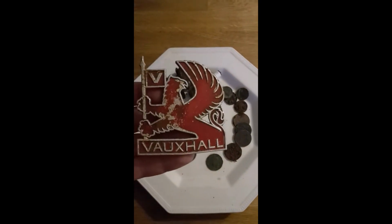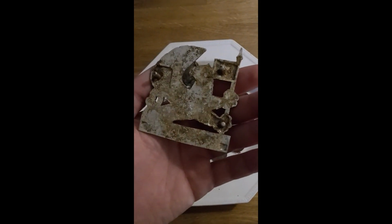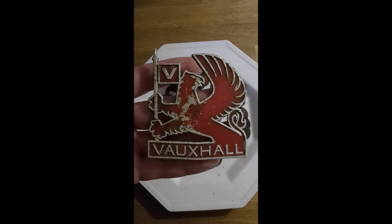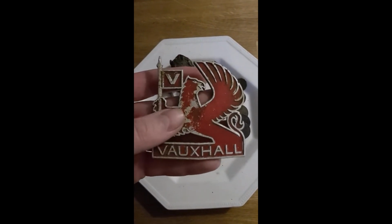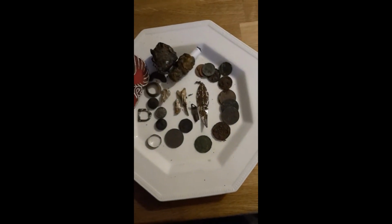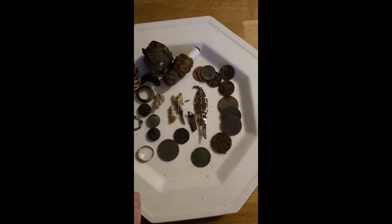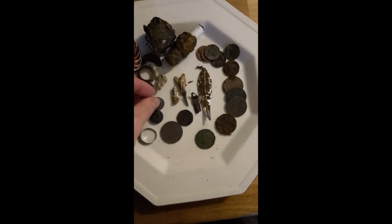This was a crazy find in the middle of the woods. A very old aluminium Vauxhall badge. In excellent condition. It's missing a little bit of the red paint, but beautiful. And yeah, little things like popper buttons. They seem to be everywhere.